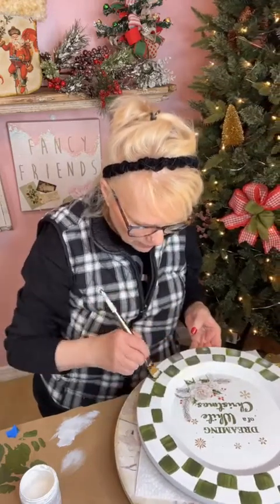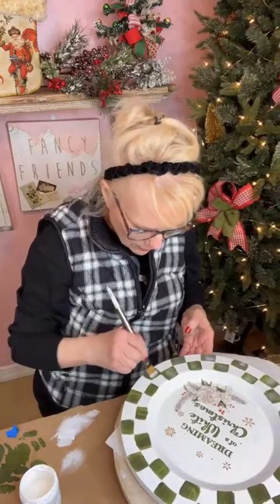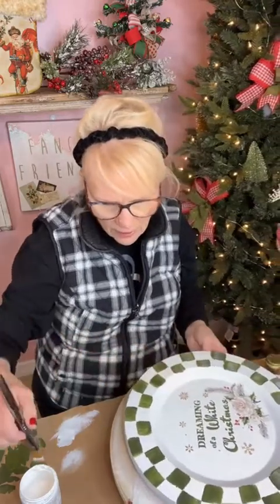Yeah, see, these brushes make it a lot easier. I don't know why I didn't remember that I had them before that, but you just want to do a light brushing of the white on there, and it makes a real big difference.